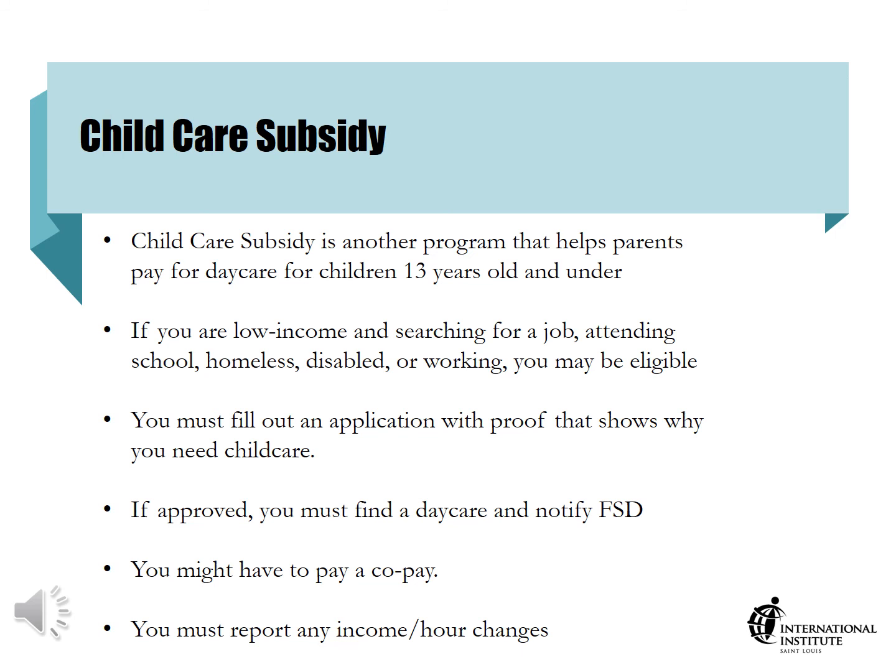You first must fill out an application with proof that shows why you need daycare. Proof can be a letter of employment or attendance of school. You must also submit bank statements or past paychecks. Once approved, you find a daycare and you notify Family Support Division that you have chosen a daycare. The child care subsidy might not pay for all of the daycare, so be prepared to pay a copay every week. If your income changes or your hours change, you must also report that information to FSD.